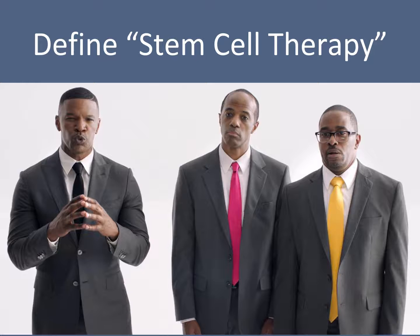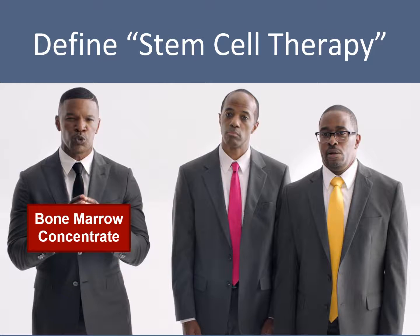But there are some other outfits out there as well, groups that sell various things. Again, the type that we do is bone marrow concentrate. The cells that your body uses to heal itself are found in your bone marrow, and that's where we go to get them. Those are the cells that your body uses to heal, and so we utilize them to help your body heal better. Now, there are a couple of other groups out there.